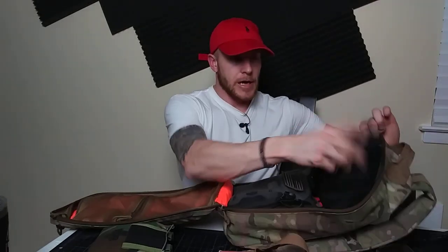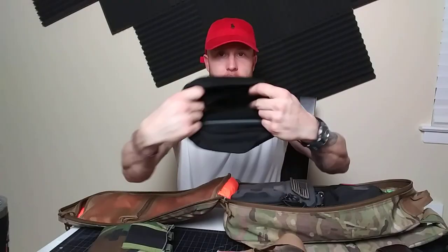Here just on the side, stuffed in there, is a cold hat, a fleece lined hat, just another little warmth item, because it gets cold and maybe somebody forgot theirs. I have two in here.